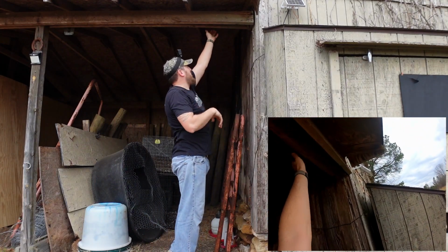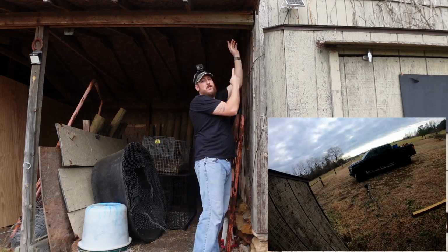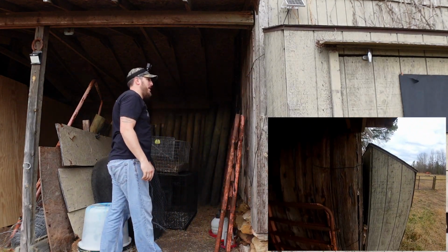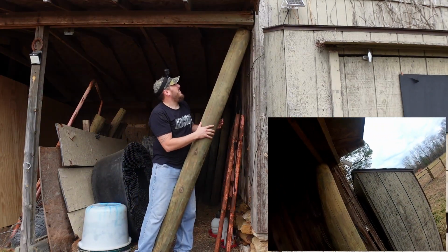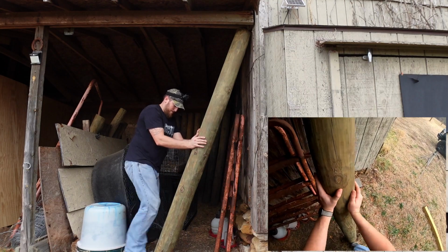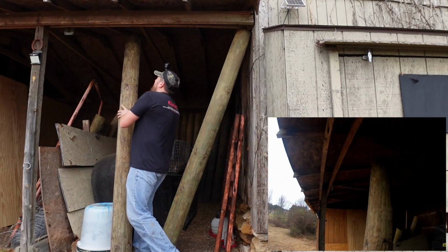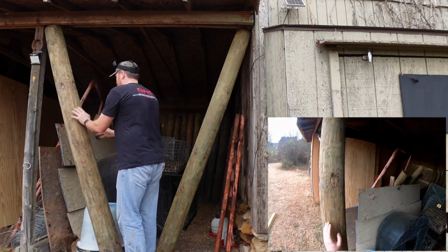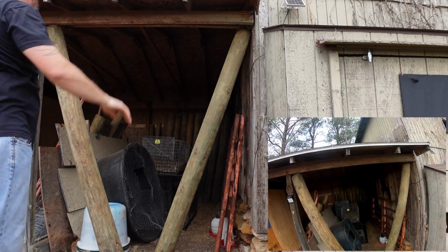I need to support these boards here. If I get something to support these boards up so I can get this little piece of 2x4 out, then we'll get the 4x4 pushed in and hopefully get it all mounted that way. There we go. And let's do one on this side. There. That way when we take the weight off of that, this whole thing doesn't just sink down and bust.